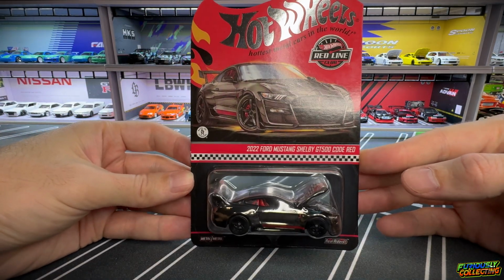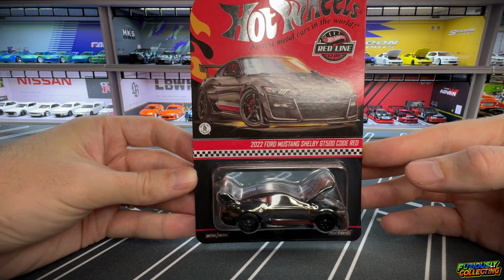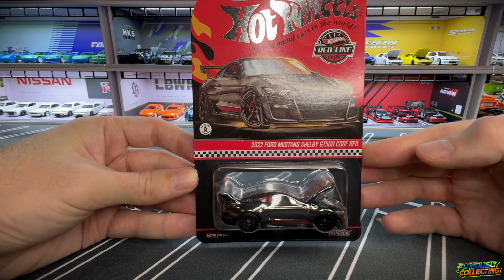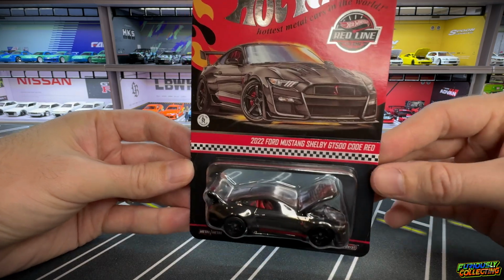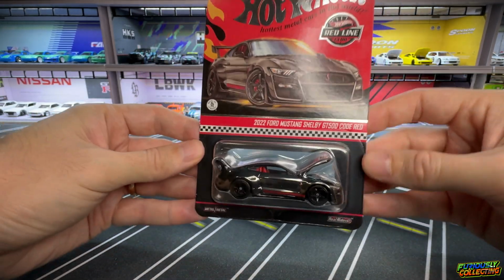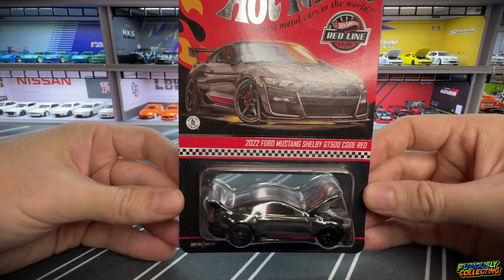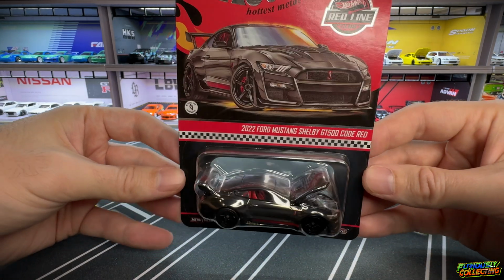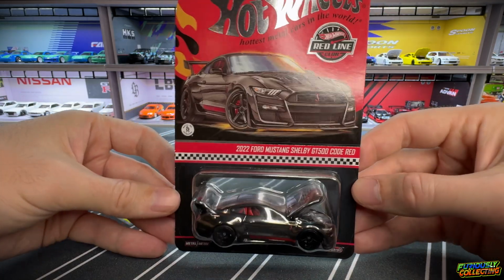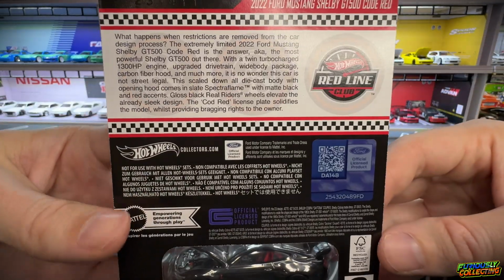Today we have the latest release from Hot Wheels Redline Club, and that is the 2022 Ford Mustang Shelby GT500 Code Red. Mr. Mustang Hunter, are you out there? I have not seen him crack this one open yet, but I am sure he is getting his hands on one, so hopefully he is setting that thing free, because this thing looks pretty wild here, guys. Definitely excited about this one.